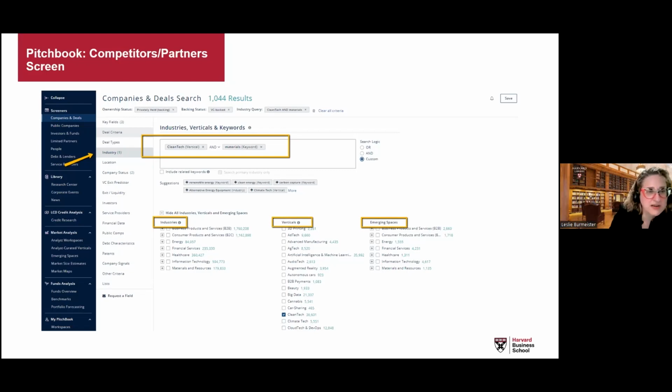I went straight to the industry tab, which is where the arrow is pointing, because I feel like that's really Pitchbook's strength. You can search by traditional industry, but they also have what's on the screen, which just goes through C. They have a ton of verticals. So it's really great to get at those hard to identify spaces that a lot of startups are operating in. And then they have even more emerging spaces over there on the right.